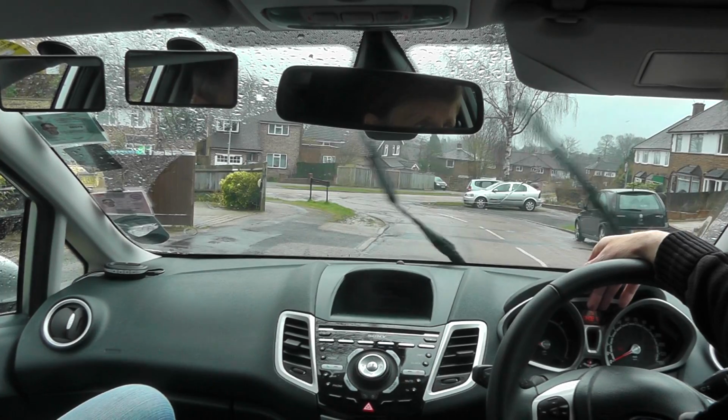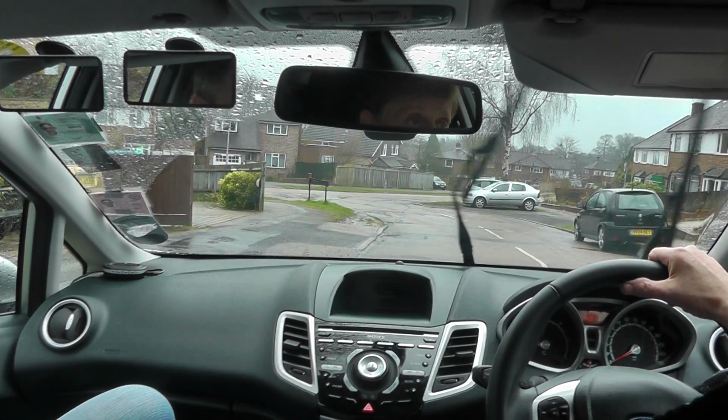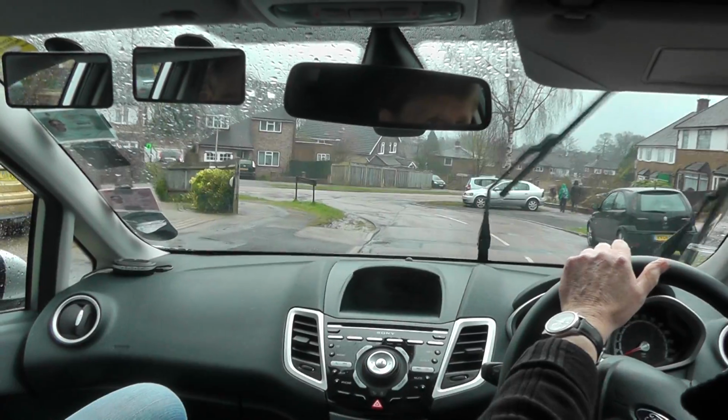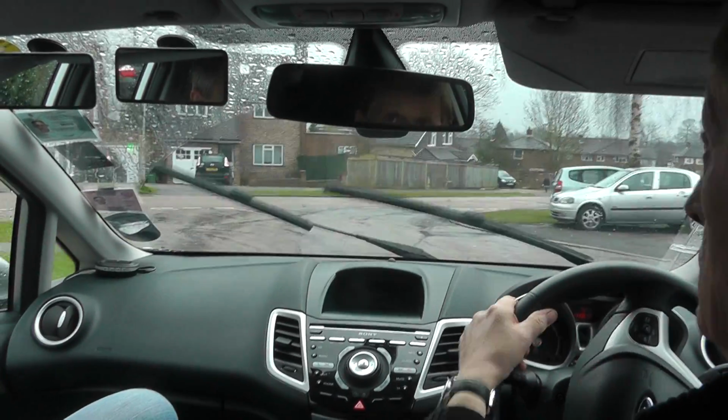What observations are we going to make now, Tony? The mirrors. Before you go, Tony, you need to have a look over your blind spot. And we're going to turn right. So what are we looking at, Tony? Middle and right.